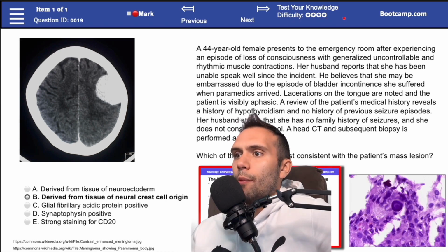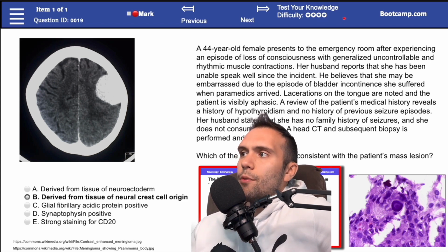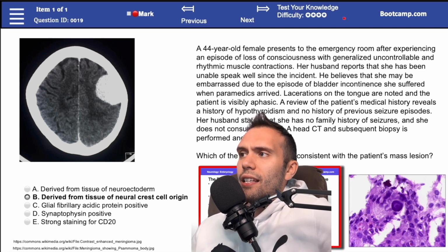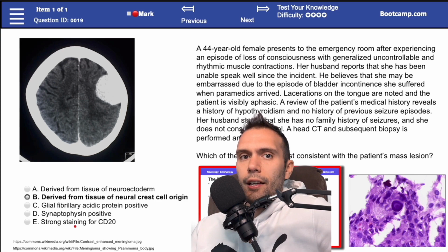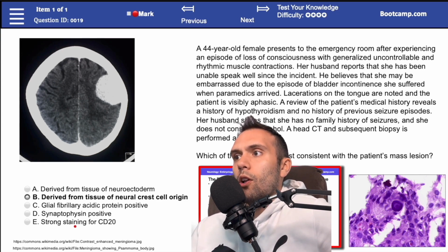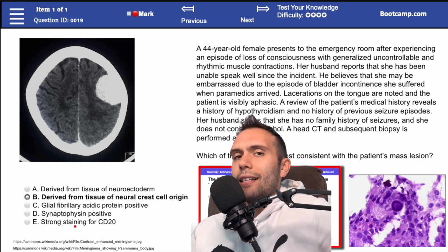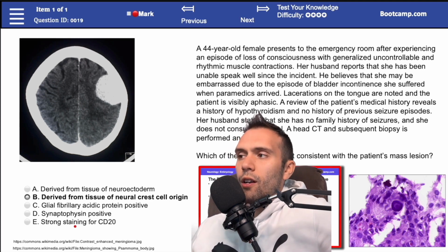Now, one thing I want to say before we start this question: sometimes on board exams, and this is definitely true for Step 1 and Step 2, you'll get a situation where a lot of the options will be high yield things that you're expected to know, and those will all be the wrong answers. And the only right answer will be something more vague, more medium or low yield, but the idea is that you're able to rule out all of the stuff you absolutely should know so that you can figure out something you might not completely understand.